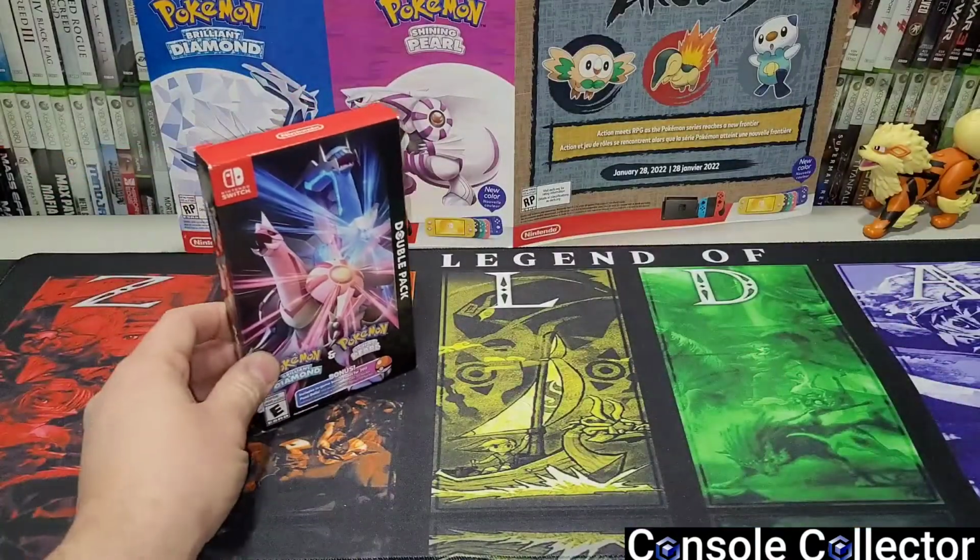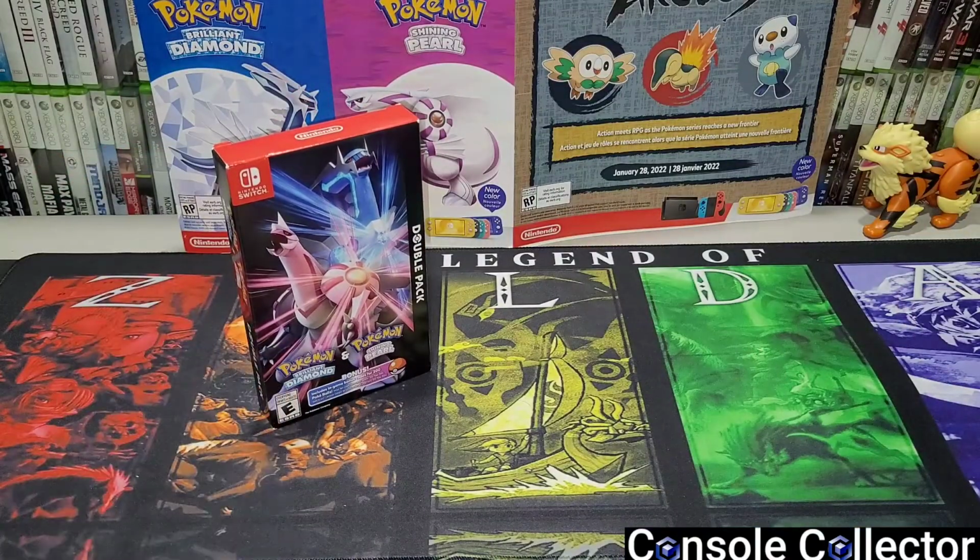Now, some of you may know that there is a steelbook for the Pokemon Diamond and Pearl remakes. However, it was only released in Europe. I saw it. I was really bummed that we got 200 Pokeballs instead of the steel case. I love Pokemon. Dialga is one of my favorite legends. So, a follower from Europe actually contacted me on Instagram and offered me this here.